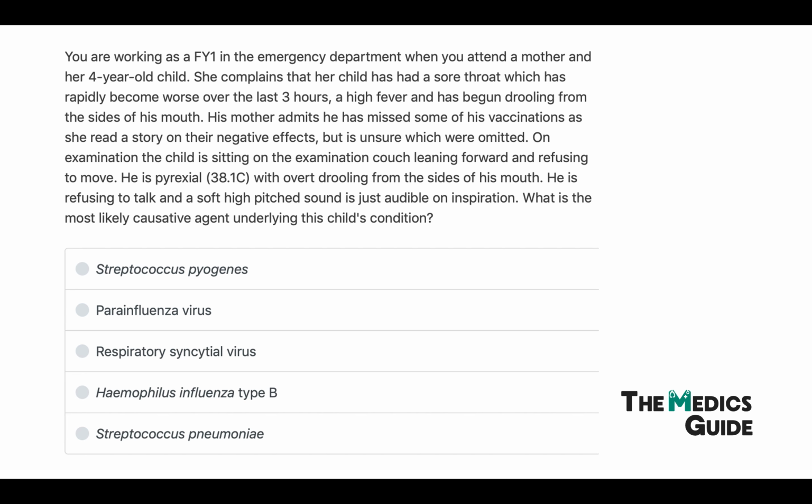On examination, the child is sitting on the examination couch leaning forward and refusing to move. He's pyrexial with overt drooling from the sides of his mouth. He's refusing to talk, and a soft high-pitched sound is just audible on inspiration. What is the most likely causative agent underlying this child's condition?